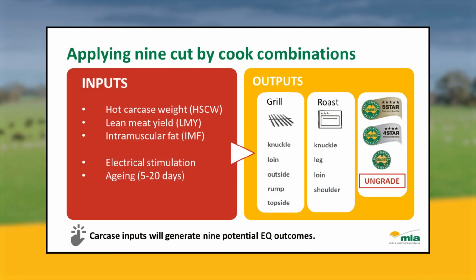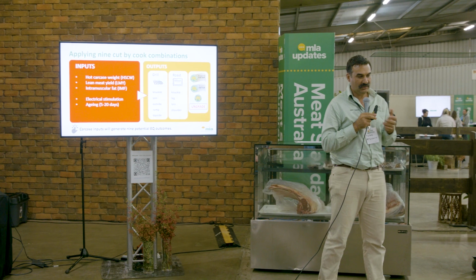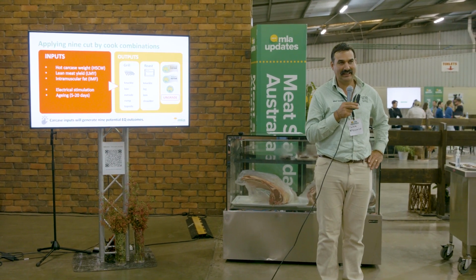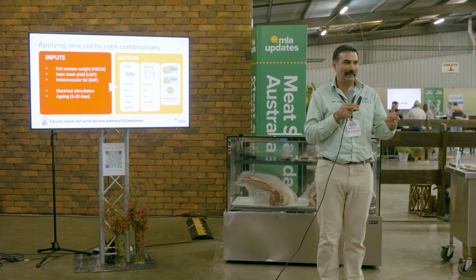Thanks, Dave, and thanks for all joining us this afternoon. So the MSA sheep meat's very similar to the beef model. Essentially, we have different cook methods. At this point in time, we've got grilling and roasting, and then it comes out with the different qualities: fail, good, better, best, essentially. What we know is that the way we cook meat has a big effect on the eating quality score. So if you want to test that theory, try and barbecue a lamb shank.